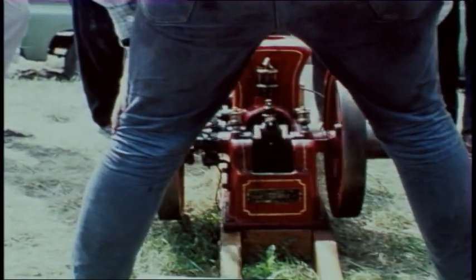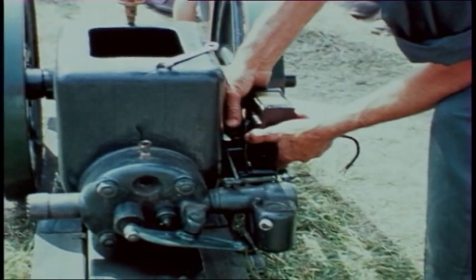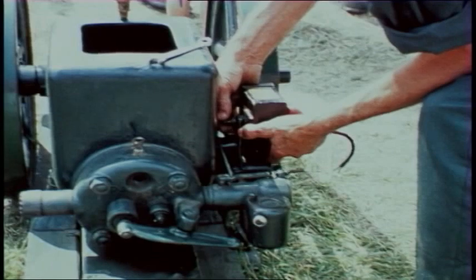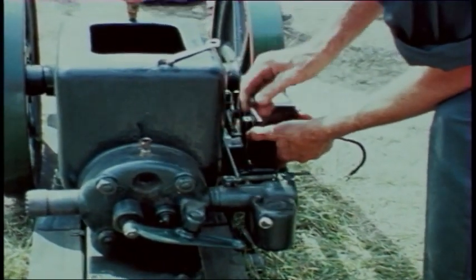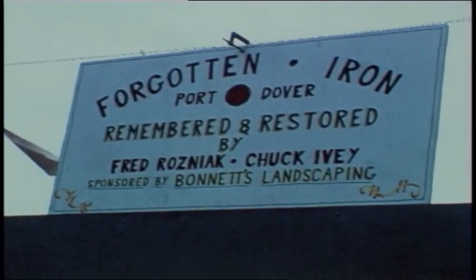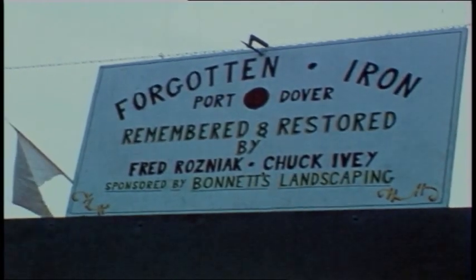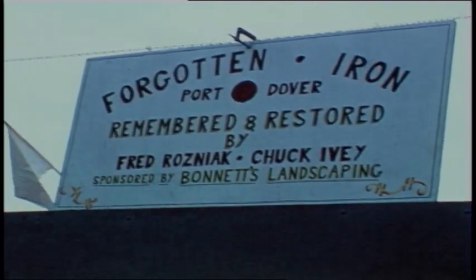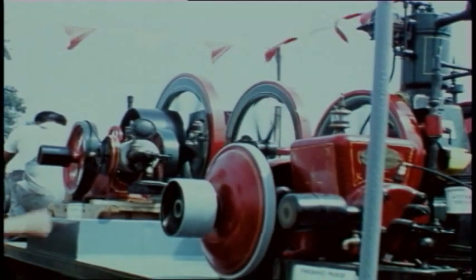Stationary gas engines have a real personality. They're sometimes a little unpredictable, but they're always a lot of fun. Of Port Dover is exhibiting a whole truckload of restored engines, all running beautifully.